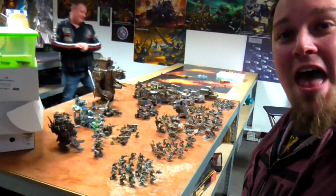Hello, hello everybody. So we have made it to the Stormforge. As you can see, I'm here, and I've decided to get all my Ork stuff out on the table. It took a while, and I've actually calculated the points. As you guys can see, there it all is. I'm going to take you through some of it in just a second.